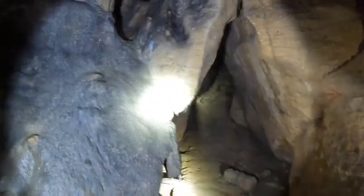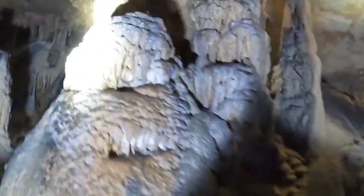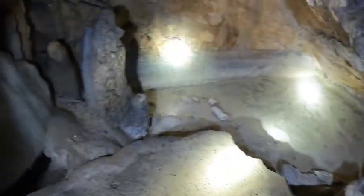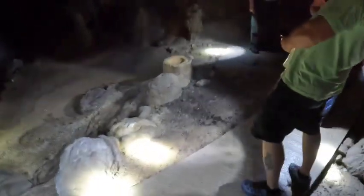See the cave in the cave. Oh, it almost looks like the mud pots. There's water dripping in there. Mud pots, and look at all the glitzy. In Yellowstone, the mud pots. The sulfur. This is cool.